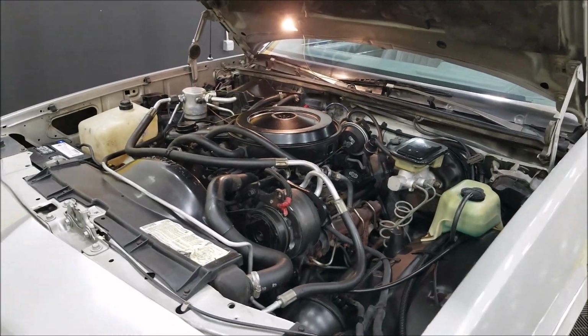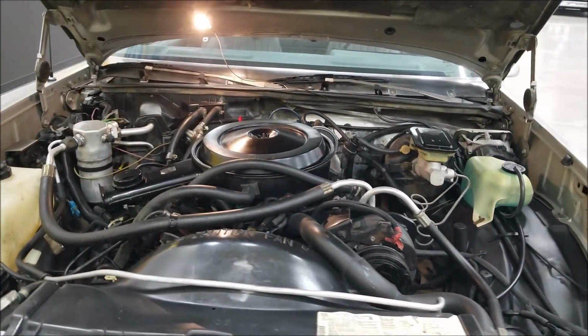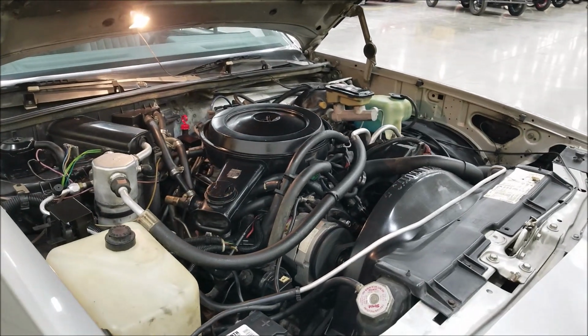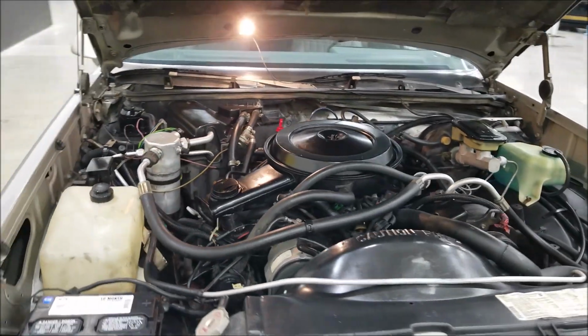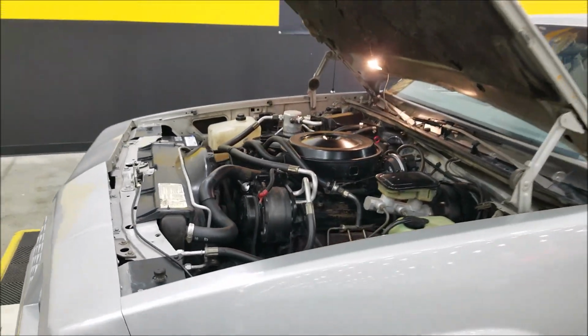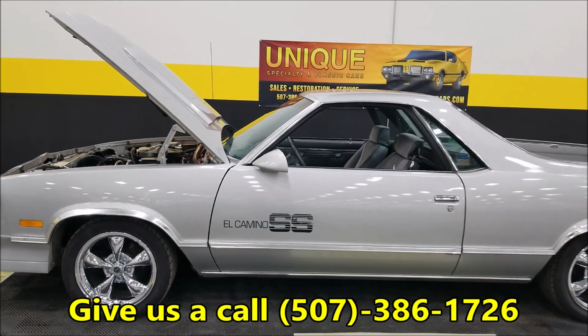Hood popped, there's the engine bay. It's pretty stock. Doesn't look like a lot's changed underneath there from when it came out in 87. Once again, 305 V8, AC works, power steering, power brakes. What they say, 861 of these Choo edition El Camino SS's made in 87.